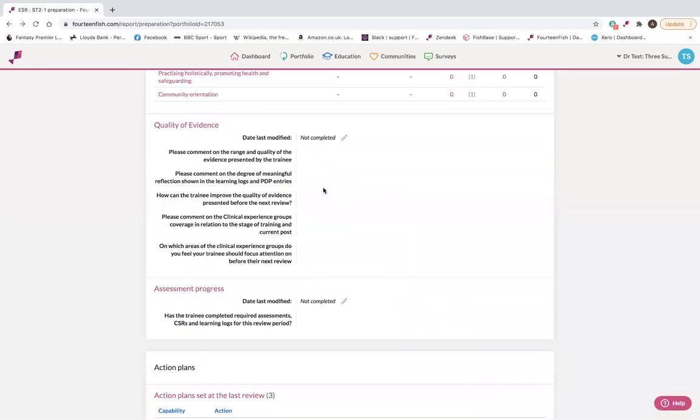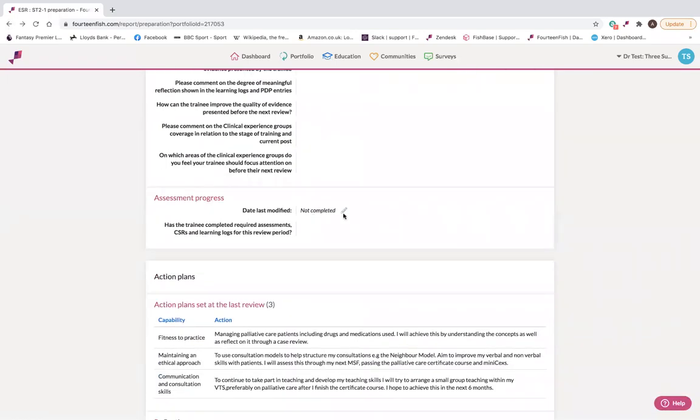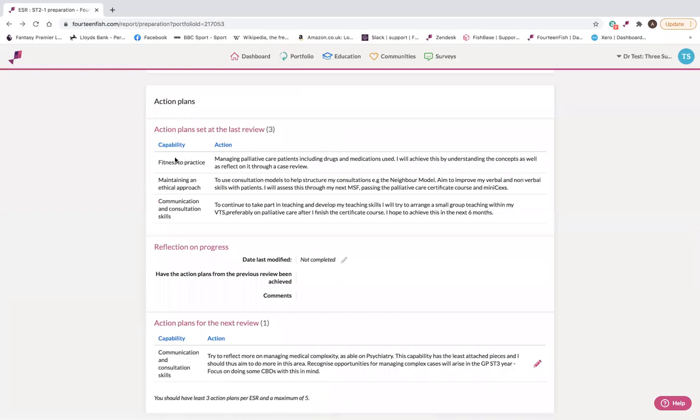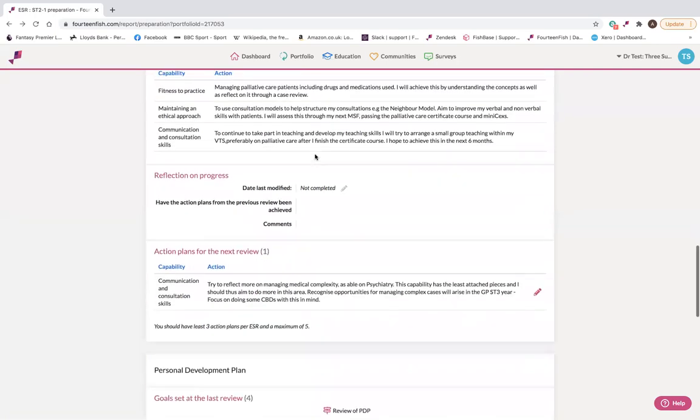So quality of evidence review, assessment progress, and it's usually pretty straightforward: a date, and whether the trainee has completed the required assessments, etc. Action plans is the next section. Again, you can see any action plans that were set at the last review will appear here, so you can just double check on those. You then have the opportunity to reflect on the progress. So have the action plans from the previous review been achieved? If not, why not? That sort of thing, and you can add any additional comments as well.